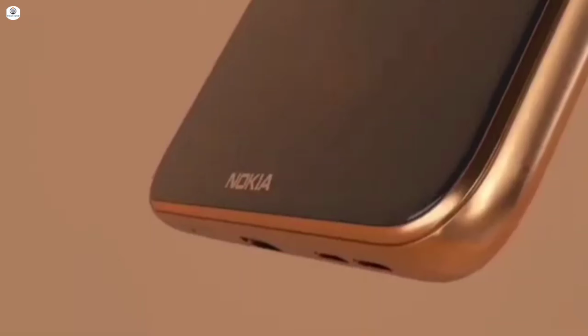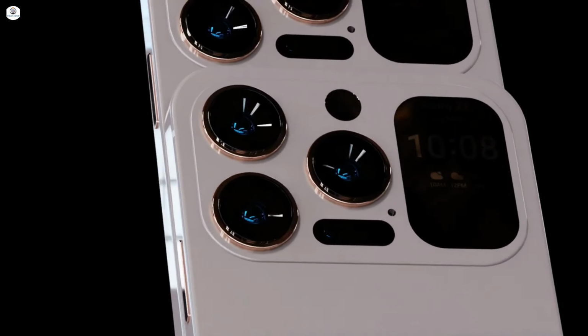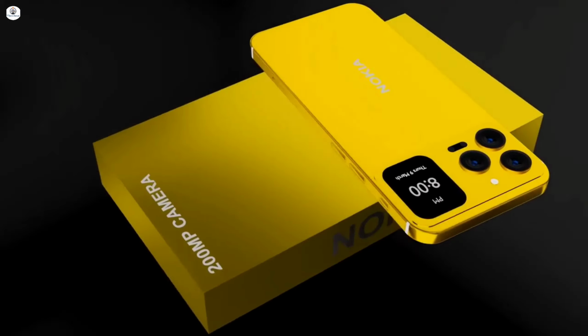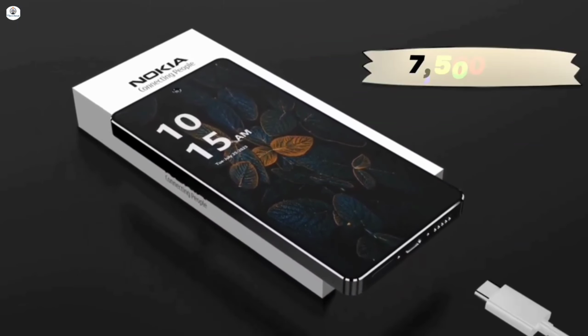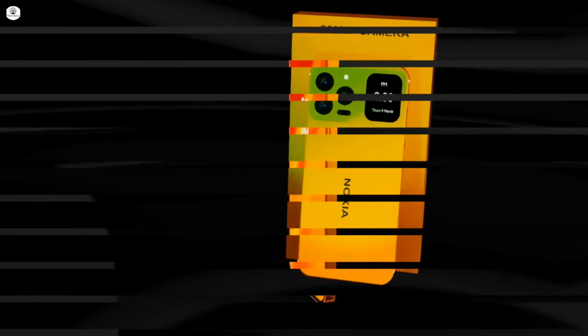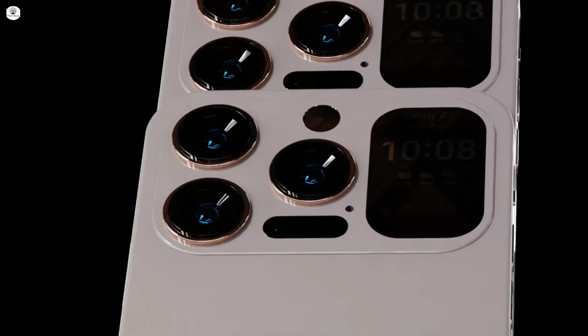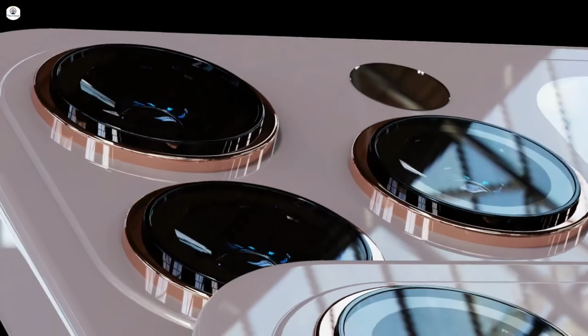If you're on the hunt for a powerful mid-budget smartphone that packs a jaw-dropping 200 megapixel DSLR level camera, a massive 7500 mAh battery, and all of this at an unbeatable price, then Nokia has something truly special for you. Say hello to the Nokia Magic Max 5G, a smartphone that's about to redefine what mid-range devices can do.